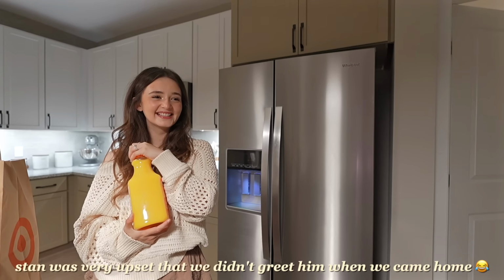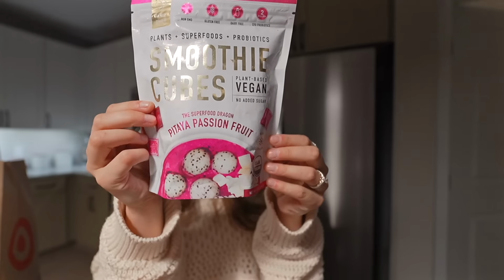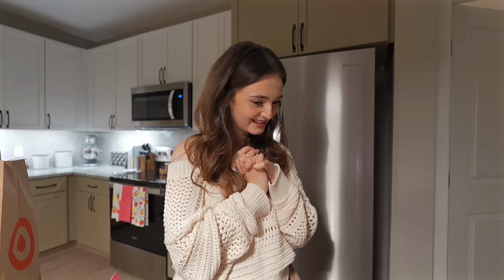Are you serious? I got some orange juice. I also picked up some pitaya passion fruit to throw in with my smoothies in the morning. But hi, he thinks it's for him. Not a single one of those things is for him. The goat cheese on a lick mat.